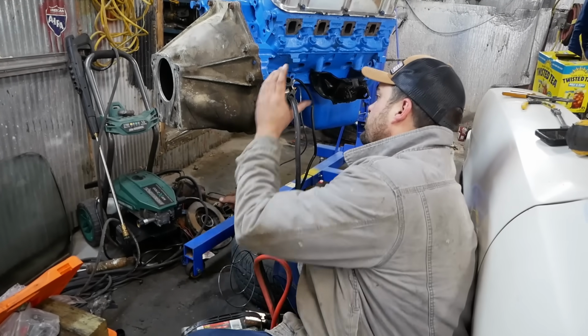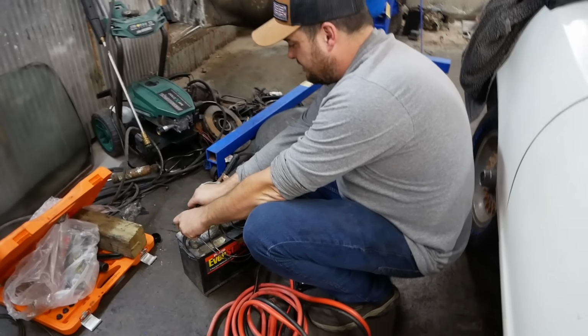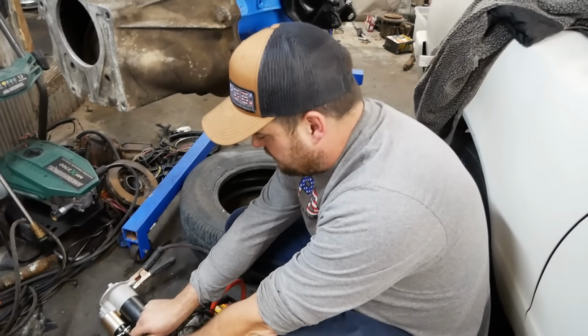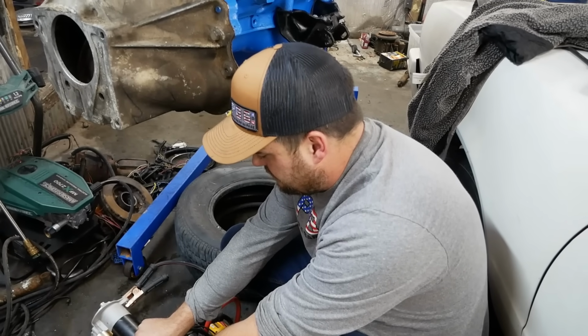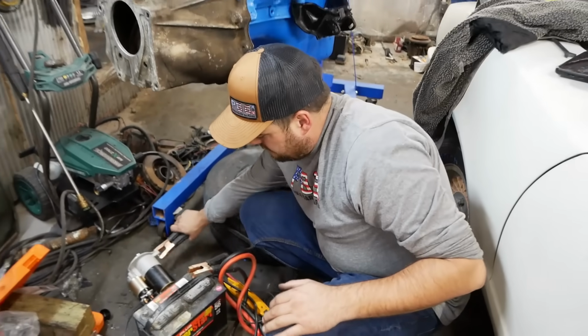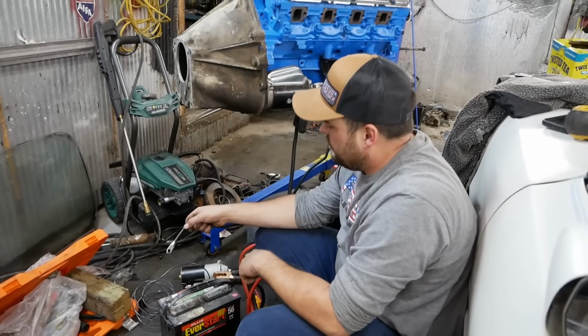Wow, that works really good. Let me test this thing on the ground. That's called a piece of shit. There it goes. Oops. Well, good thing I have that extra starter. Well, I mounted the used starter off of this engine.